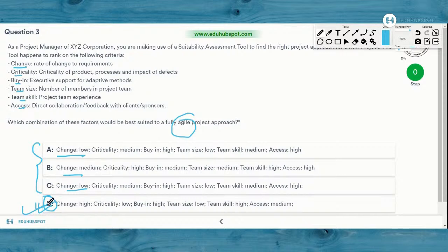In case of worded questions, just go for the last line. If it makes sense, go for the options, or the parameters given, and then see what the combination of the parameters is. At the outset itself, you get to see change is high. You are expecting the change to be high in a fully agile project approach, right? Option D has to be the best option.